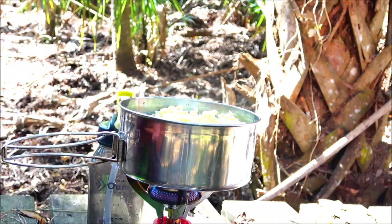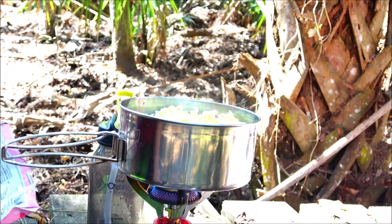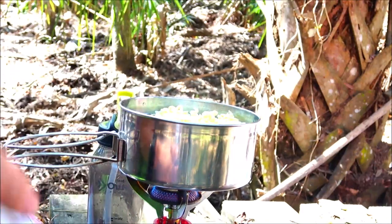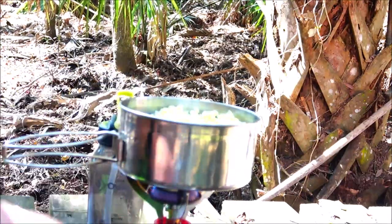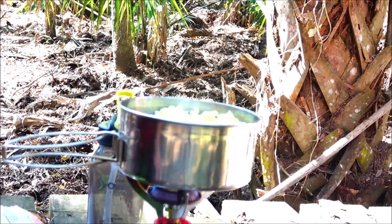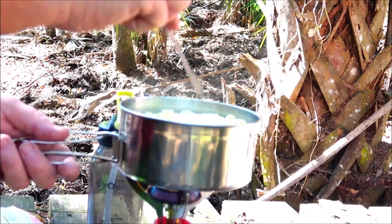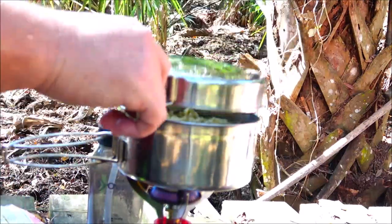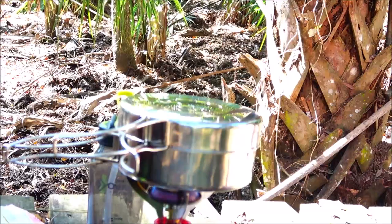Probably didn't need that much water, but I will strain some out. It tells you to strain some out. I love this thing. It says 20 ounces of water, but you really don't need that much. But I probably got 20 ounces in there. Bring it back up to a boil. Then I'll strain it and add my stuff in. Be good to go.